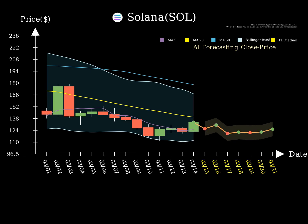A short position can be initiated at the entry price of $126, with a stop-loss order placed at $128 to limit potential losses. The target price is set at $118, the support level, aiming to capture a potential profit of $8.